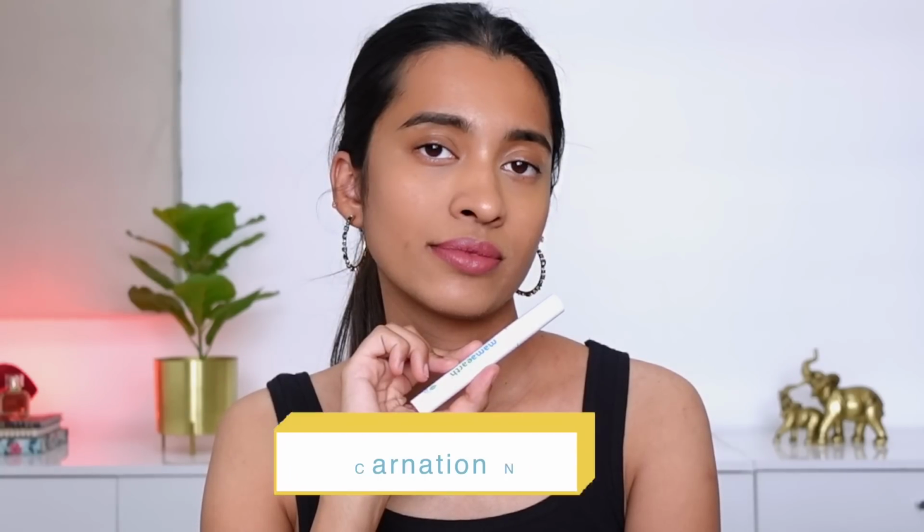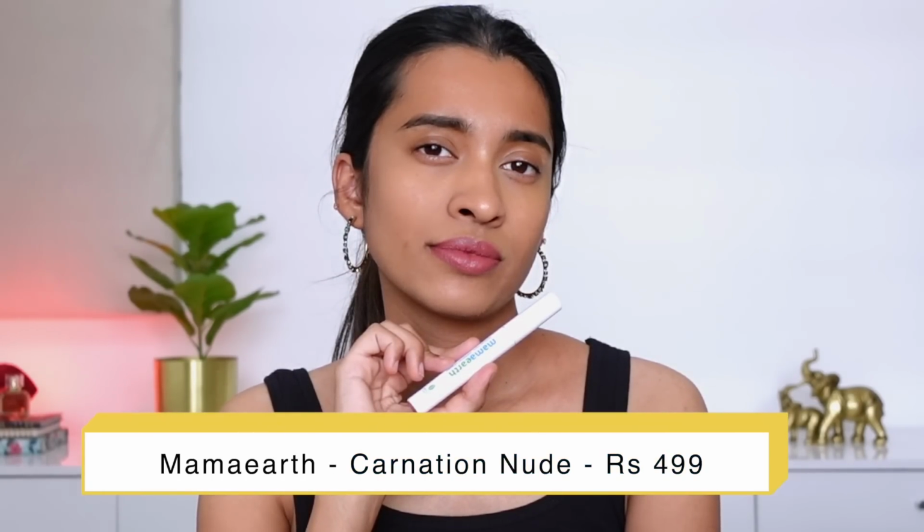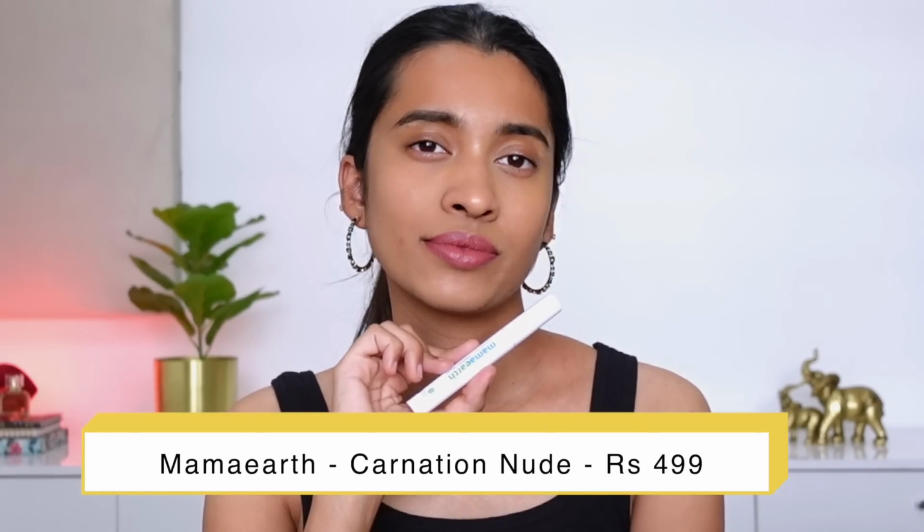So the next lipstick we have is Mamaearth Carnation Nude. This was requested for me to try out. It's not as glossy looking like it is on my lips right now. That's because I have a lip balm underneath. My lips are super dry. So yeah, it's a beautiful pink toned nude shade and it is something I can wear without makeup as well. Like right now I have very minimal makeup on and I can wear this without makeup.